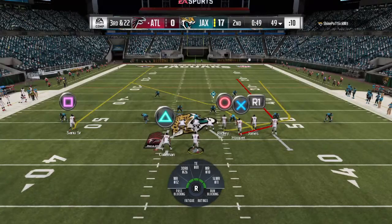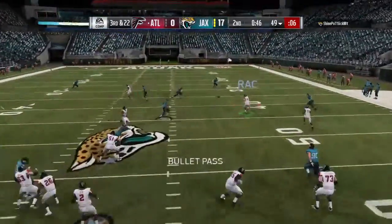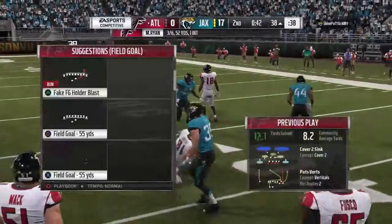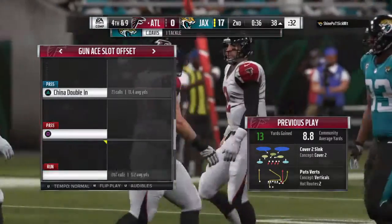Gun. 11. From the gun, it's Ryan. And it's hauled in by Austin Hooper. And the stop here will come at the 38-yard line. They get 13, but it's not nearly enough. And it'll be fourth down.